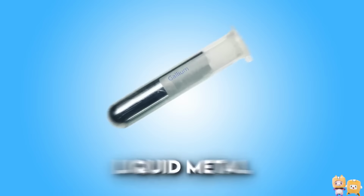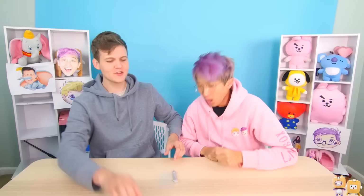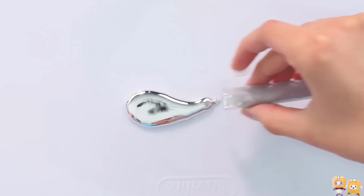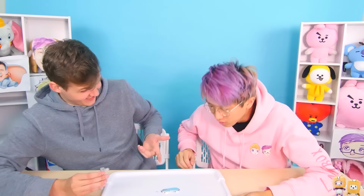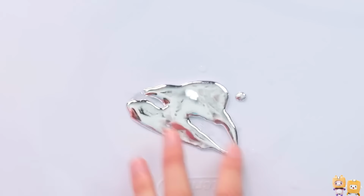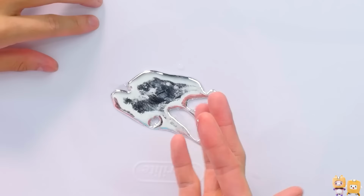This is liquid metal. Wait, what? Okay, this is going to blow your mind. Let me bring this in. Now I'm gonna pour some of this out. 3, 2, 1. Wait, what? Right? Okay, and you can touch it. No, you cannot. Yeah, try it. That's liquid metal. You touch it first, I'm scared. Whoa! Is that insane? Do you guys see that? This is crazy.